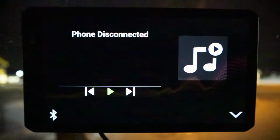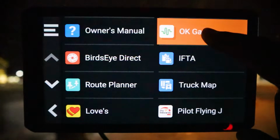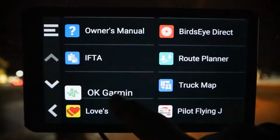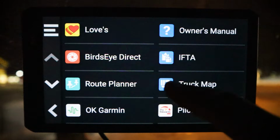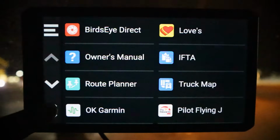If you listen to music or if you do listen to podcasts, you'll be able to control that right here. And you'll also be able to hold down on the app that you want and just move it around like that. It's pretty cool. So it's customizable. So if you're a Loves fan and you're always going to Loves, you can put that up top like that. Bird's Eye Direct, we'll move that right there. And now we'll go back.